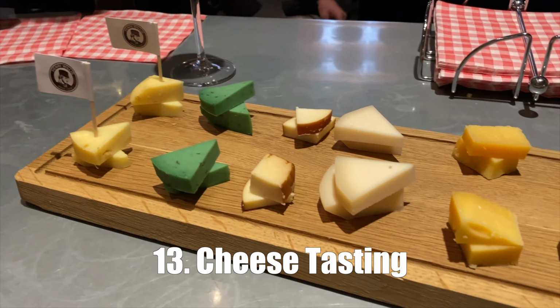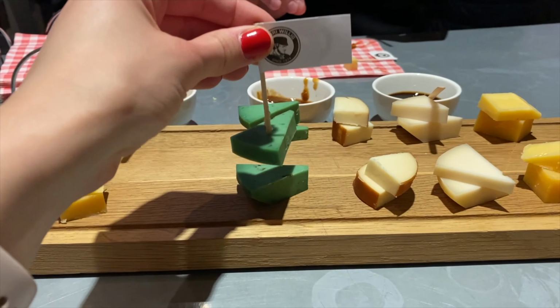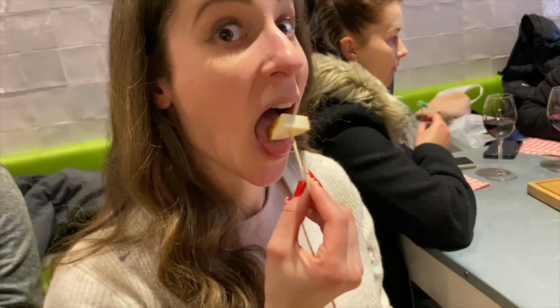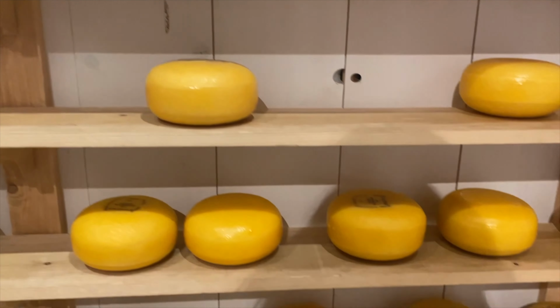Yeah. A cheese tasting is also something that shouldn't be missed on your Amsterdam bucket list. We did it with Albert Heijn, and we had a cheese tasting of different Gouda spices in a room with some other tourists. It came with some wine and it was very nice. They explained the history, how the cheeses are made, and afterwards we got a tour through the museum.